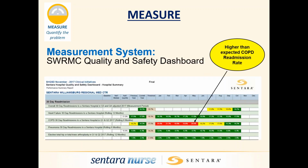Next slide. So you can see this is the red light, green light report dashboard that we used. As you can see under COPD 30-day readmission, starting in January of that year, we were 20, 21.7, 19. Anyhow, we were red. And so May is when we picked this up and we started implementing several initiatives that we identified. And as you can see, we did see a gradual decrease in our readmission rate. We went to yellow and then finally ended up in green after about 6 months of implementing the interventions that I'm going to present to you in just a few minutes. So this is the data we were looking at and the measurements we were using for our project. So next slide.